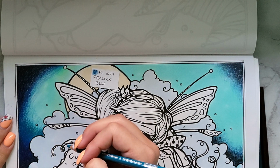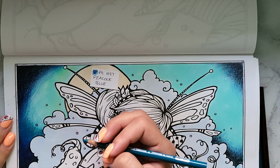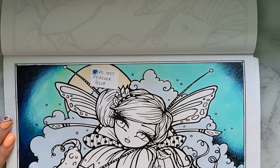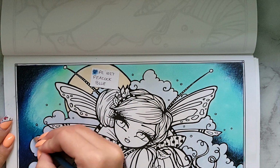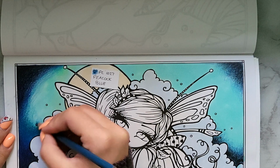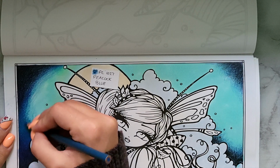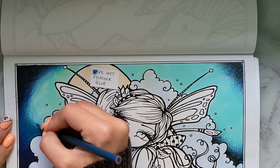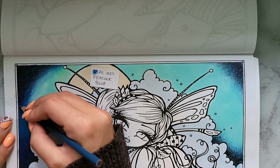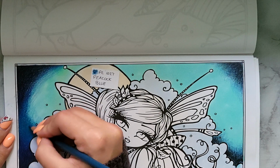This is the cobalt turquoise. I picked up the wrong color. Okay, that's okay. Peacock Blue. I'm just going to go over the cobalt turquoise and hopefully it won't be noticeable because I actually don't like that color there. I was wondering why it looked so funny.